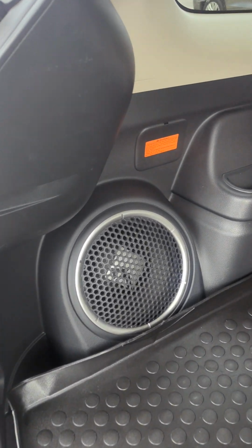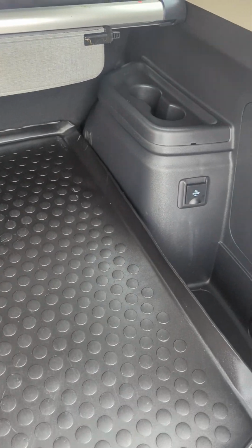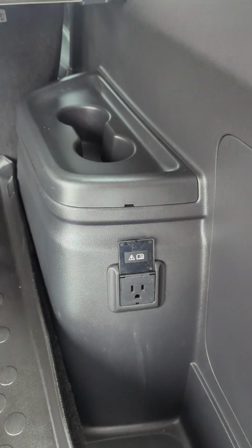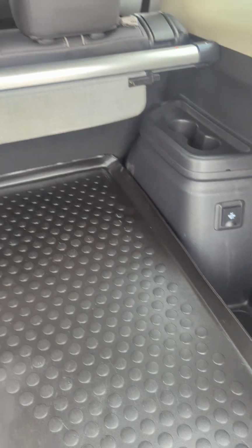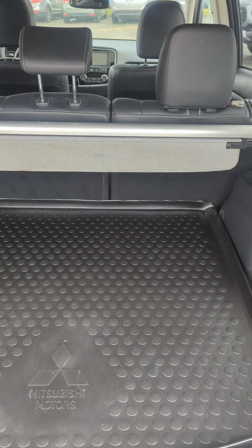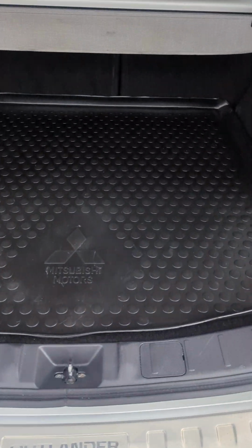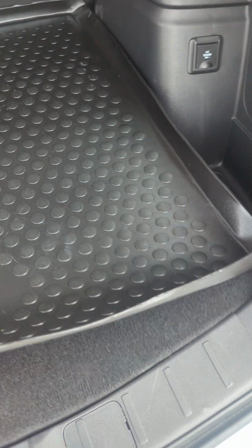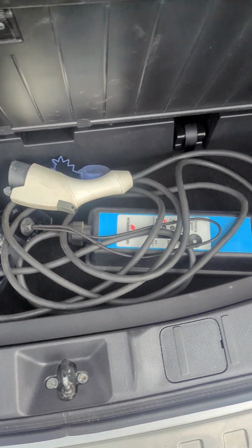We have an upgraded sound system by Rockford Fosgate with a 10-inch subwoofer in the back. You do have your full rubber mat as well, and then you have a 1500 watt 110 volt AC inverter. There's 2 locations, one in the back and then one in the center. So if you're ever off-road doing a little camping, want to run a slow cooker, coffee machine, air fryer, I'm not joking, we've done it. It will work. There's your charger for home, so you can just plug it in wherever you are.